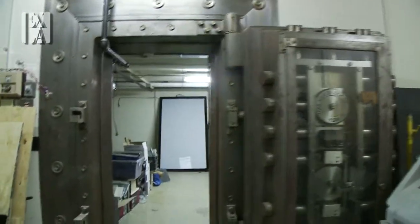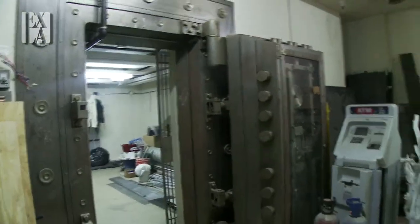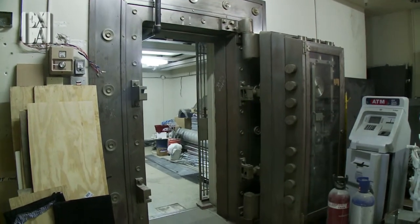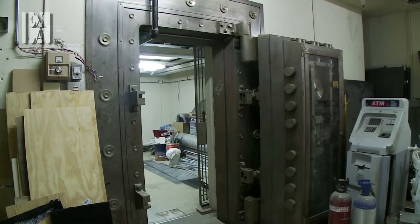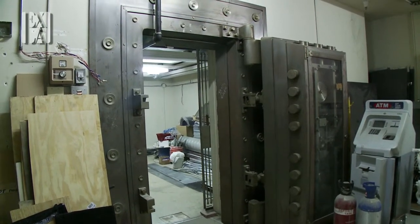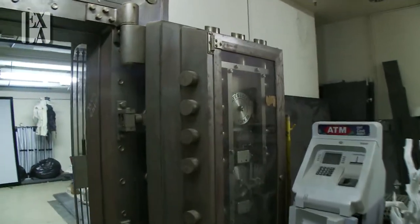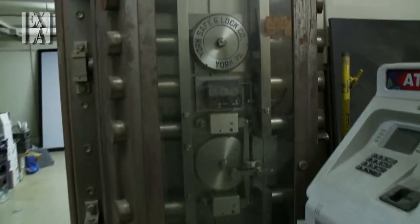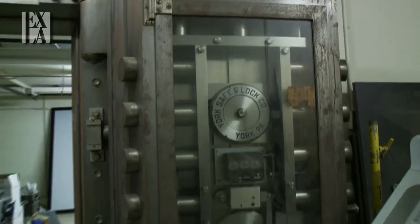safe that was used for the Los Angeles and Pacific Stock Exchange. It's a period piece that, from what I can tell, the last inspection was 1933. The doors are massive and they have all the visuals that you could see through. The mechanism's exposed, I should say. And then into the vault itself.